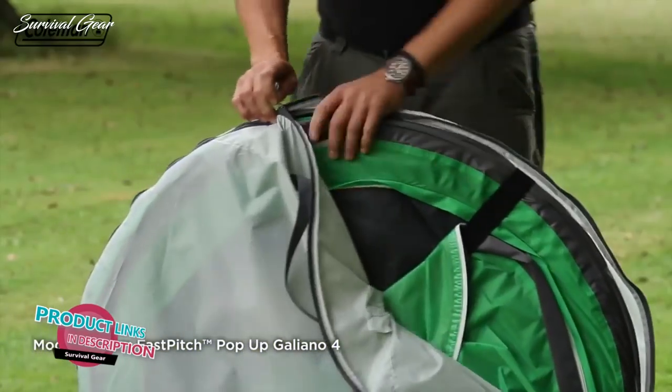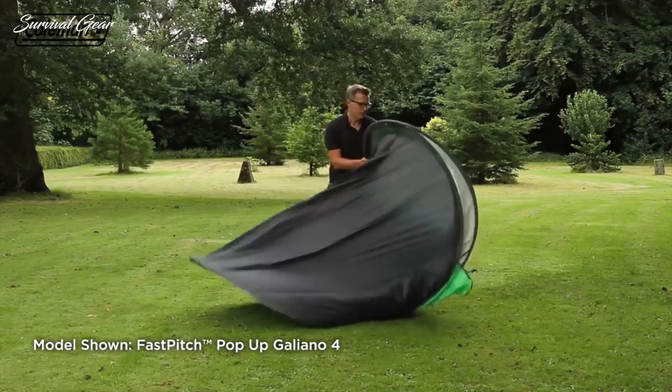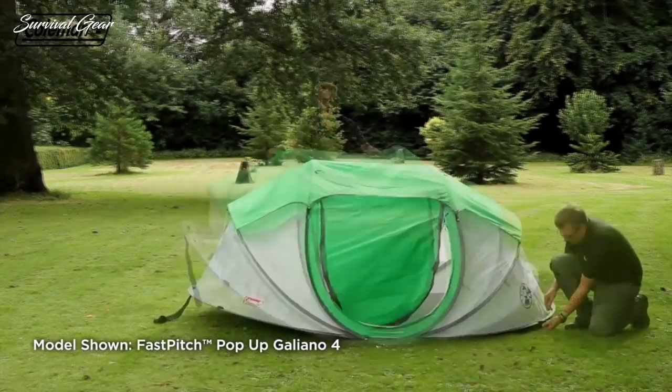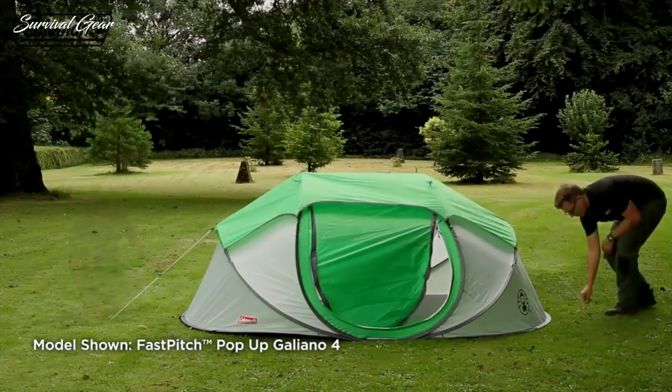To set up, take the tent out of the bag and remove the elastic strap. Open up, and the tent will pop up into the correct structure. Peg down the tent using the webbing loops and then peg the adjustable guy ropes, pegging at 45 degrees for stability.